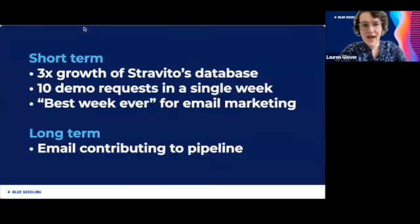Let's look at the results from this. Let's sum up. We showed this at the beginning, but after this prospecting sequence, we really felt strongly that there were great short-term results and great long-term results. Obviously there was a 3x growth in Stravito's database from this email sequence, a version of which we shared. There were 10 demo requests in a single week.